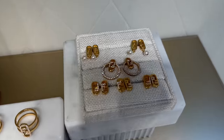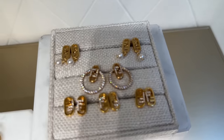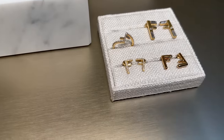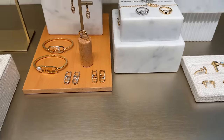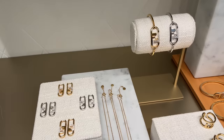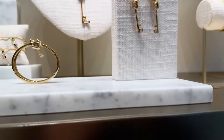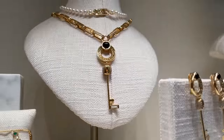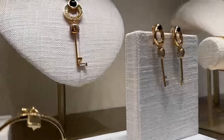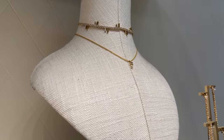And then let me show you a little close-up of these. Love these rings. These are beautiful. And then these ones over here are a lot more statement. This gorgeous pearl one. This choker.